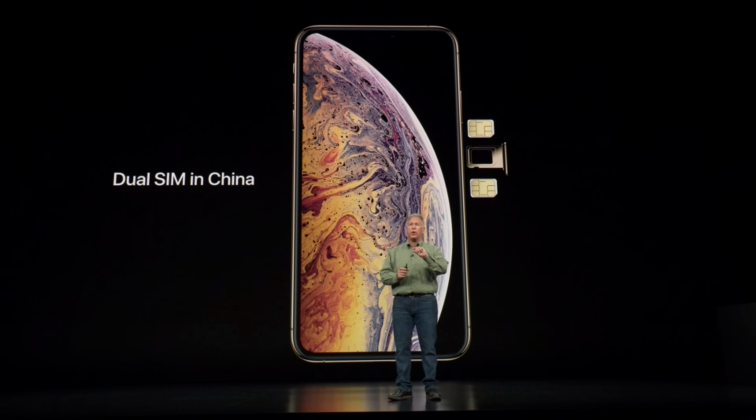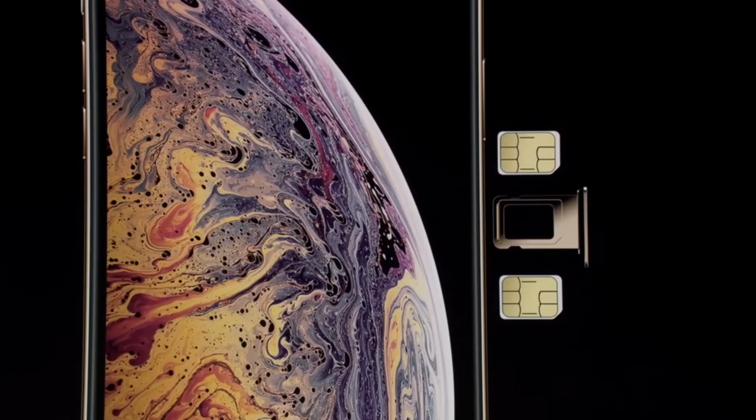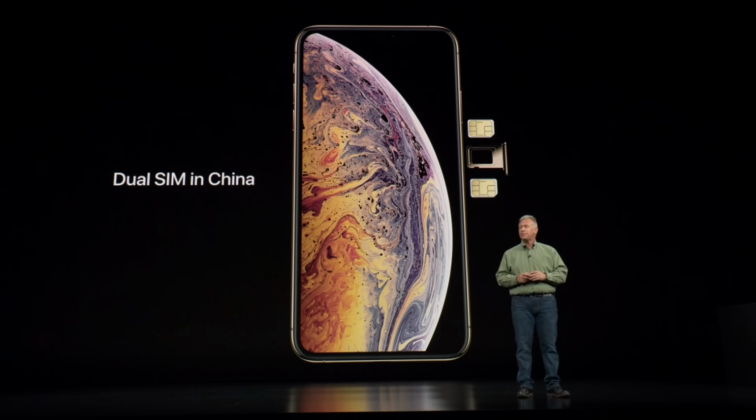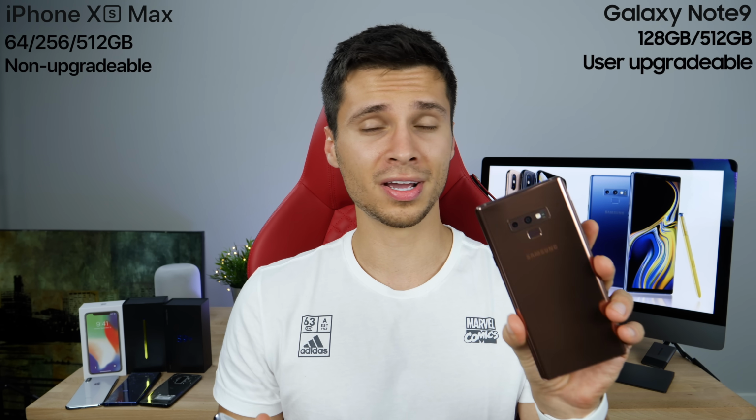And as for the modem setup, this one is still faster at 1.2 gigabit versus 1 gigabit on the new iPhones. And there is a dual SIM card support on the Galaxies, but on the iPhone, it's an eSIM unless you're in China. So it is one physical SIM and one internal SIM card you have to get programmed to one certain carrier. As for storage, the Note 9 has an advantage here.